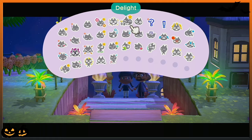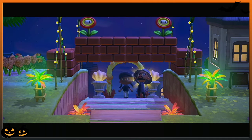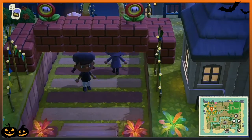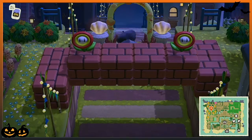I love this little part that you did right here, with the festival garland. Yeah. So now your villagers.